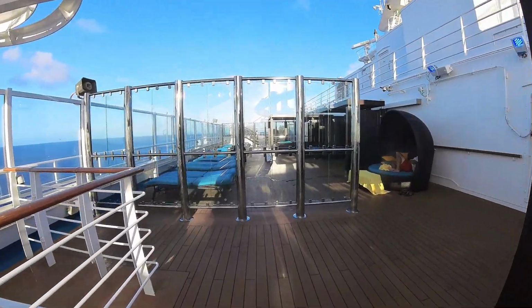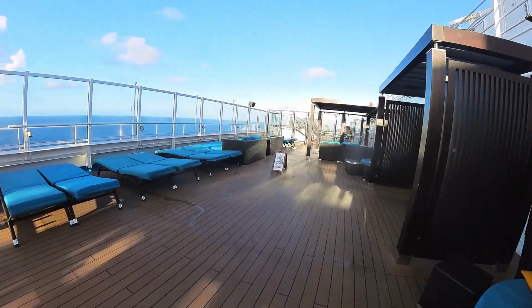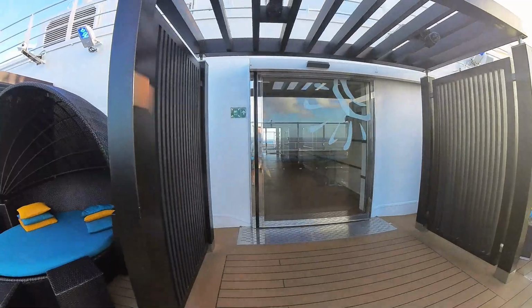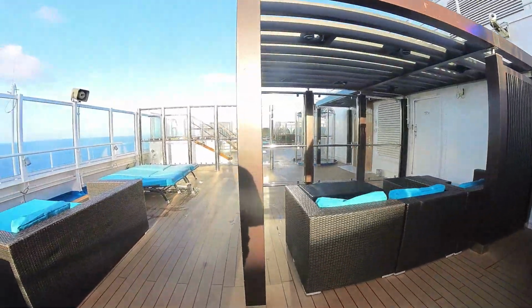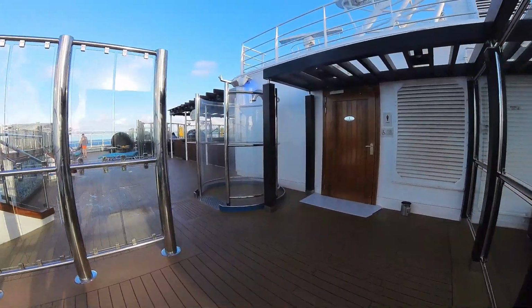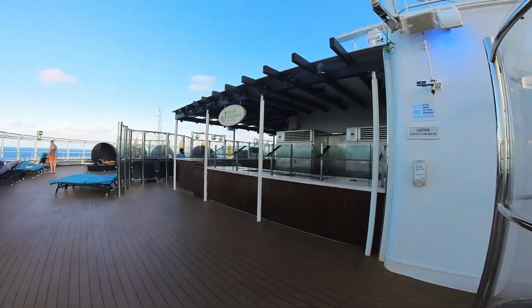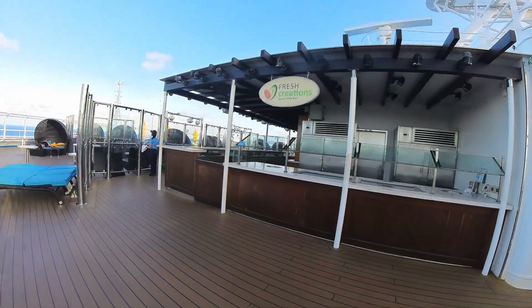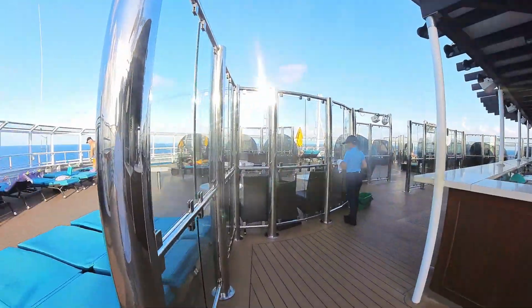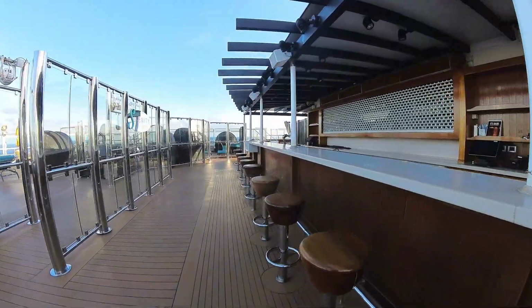Now the nice thing about the Vista class ships and newer is that they have a larger bar in the back, and they also have a salad bar called Fresh Creations, which we'll see coming up here on the right hand side in just a minute. A lot of the Serenity areas have the whirlpools, as you see one there, and there's one on the other side, and there's Fresh Creations that we just talked about. And the Serenity bar here in the back as well.